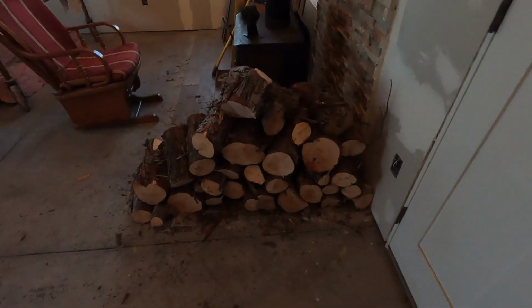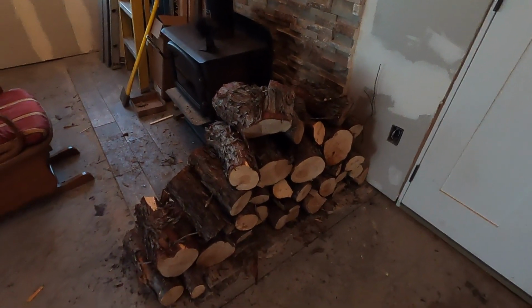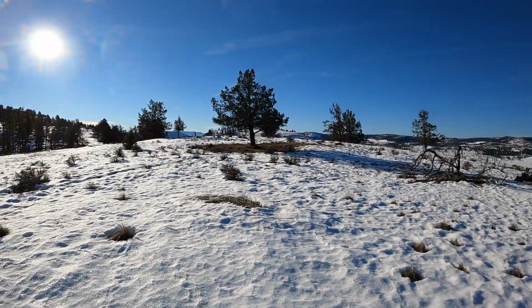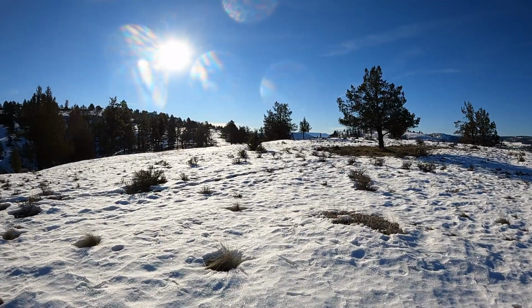Well, Dad, I know it doesn't look like much, but your chainsaw is getting pretty dull. But I wanted to leave you with more wood than what I saw when I came. So there you go. Absolutely gorgeous up here. My GoPro battery's just about dead. I keep warming it up in my pocket.